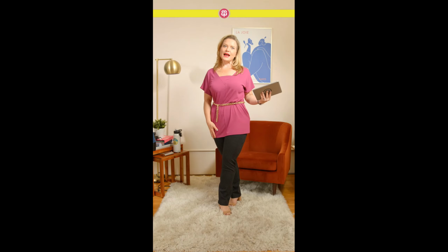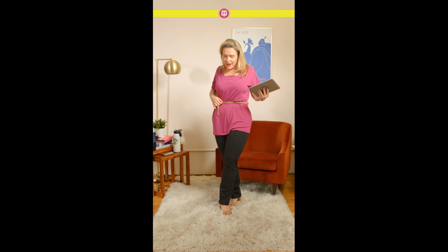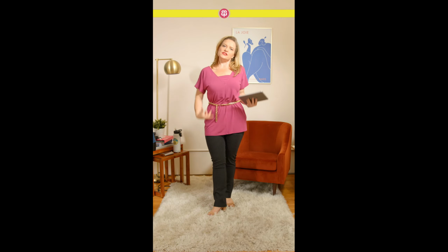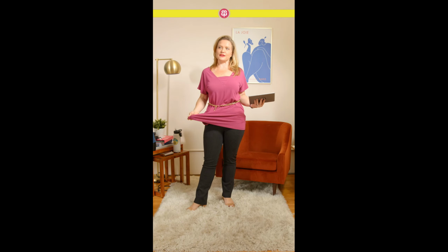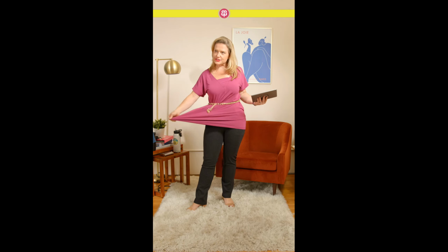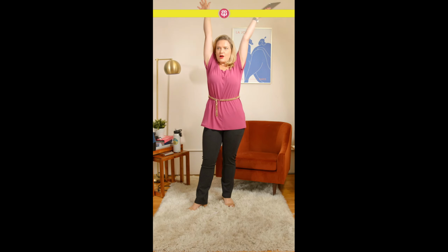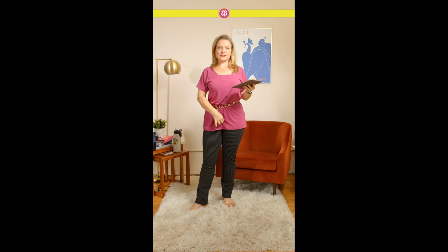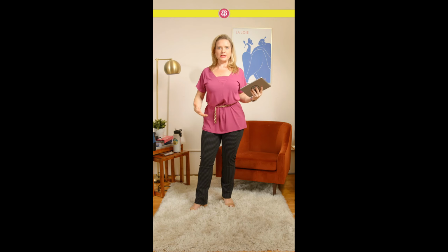You guys voted for this Dominique top paired with the black pinstripe 7 pocket, and I wanted to show you how fun it is to swap out the belt. It is a tunic, so it's a rather long top, so if you have a long torso or you just like a little extra coverage, this is a great go-to. Got amazing stretch, and when you lift up your arms, you still have a lot of coverage. It's not going to be some revealing situation.